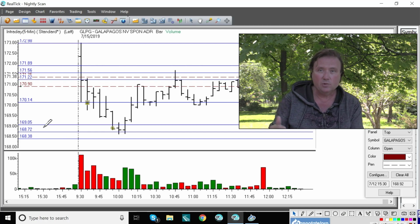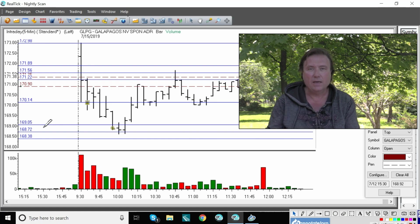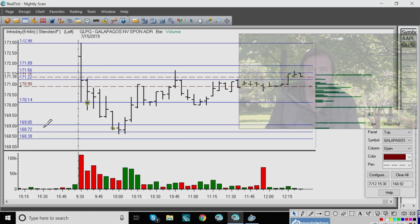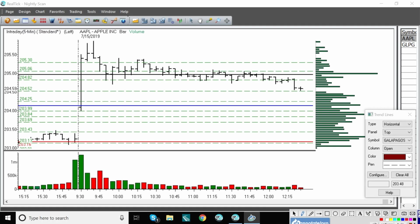So now let's switch gears and look at those volatility band trades and how we handled those in the room this morning. Here we are, we're looking at Apple. This is our opening trade in the morning. Today was one of those instances where we had the opportunity to get right in on a pivot break, and boy, was that a nice trade.